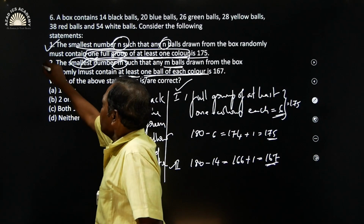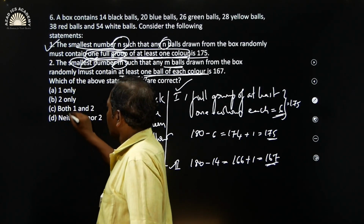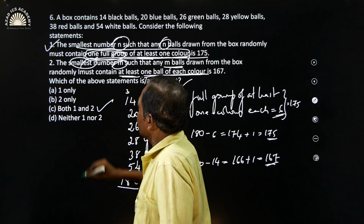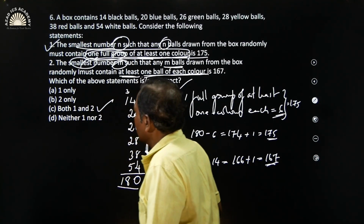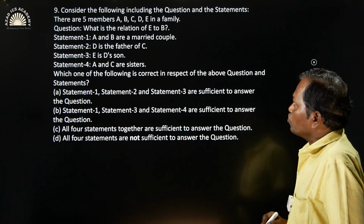It means both 1 and 2, option C. We'll move to the next question.